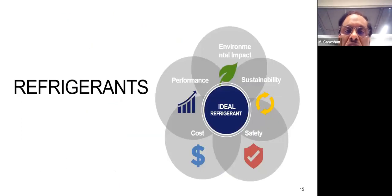So the refrigerants, we all know that if you wanted to go for an ideal refrigerant, it should have a complete environmental impact. It should take care of the environmental impact which we are currently undergoing, the sustainability, and of course safety to use on the refrigerant as well as the human being. It should be available at the cheapest cost, and its performance should take care of the energy efficiency case.